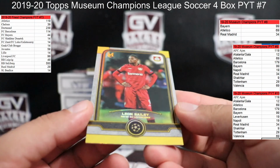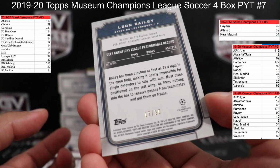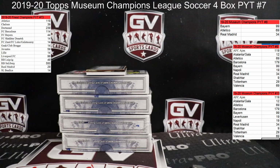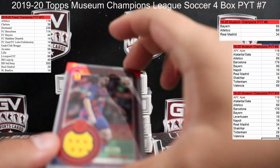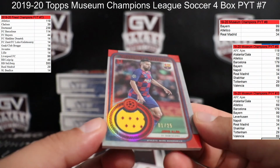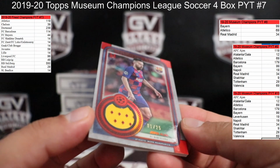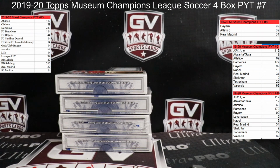We got Leon Bailey Gold for Leverkusen, 12 of 50. That is going to Ryan. Jersey, number 25, little red action, Jordi Alba, 1 of 25. Barca, that is iffy.